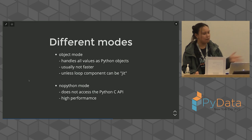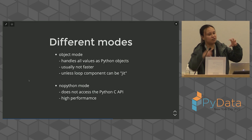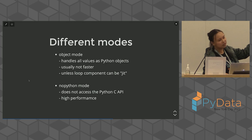So it's why it's much faster. It does not use the CPython API, not use the C API. It just takes that bit that is compatible, that does a lot of looping. So we take it and restructure the whole bytecode, how Python executes, and compile it into low-level things that can be really fast. So if your code can be compiled in nopython mode, it's more promising that it will be fast. Okay.